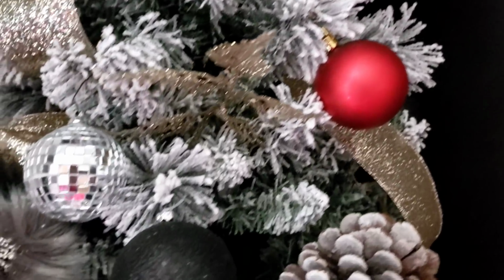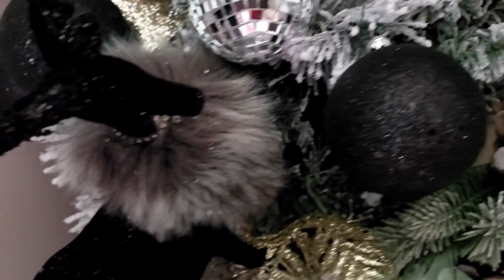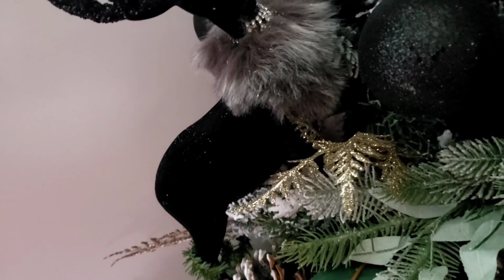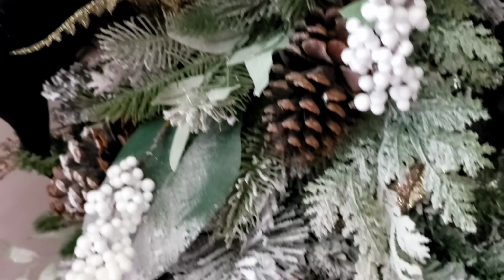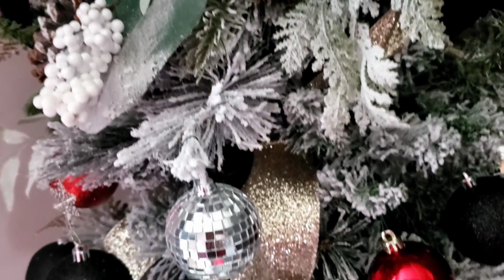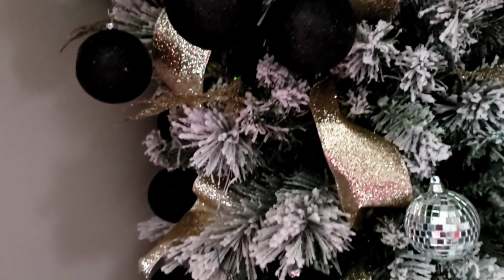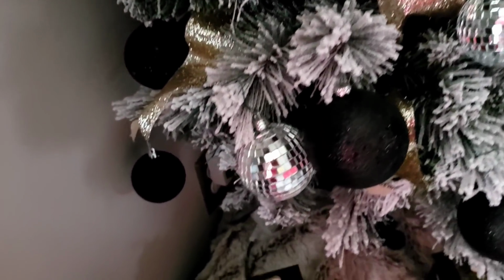And this year, you guys can see, I added the black deer. I really loved the brown deer last year, so this year I really wanted to add deer again, and I decided to add the black velvet deer that I've had for years. And oh my gosh, look at how beautiful this tree is. Oh, isn't it just breathtaking? I love the black ornaments with the white flock on the tree.